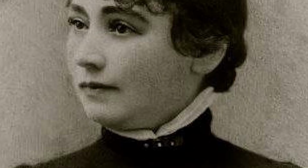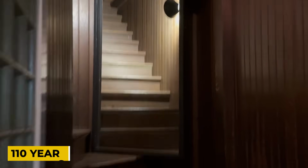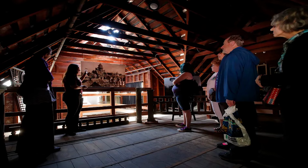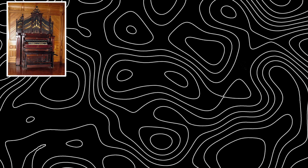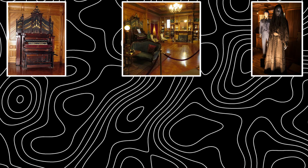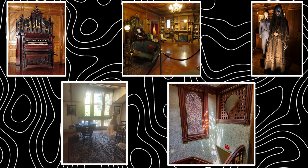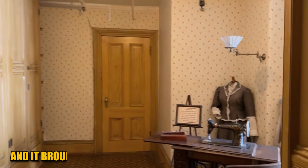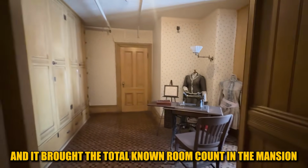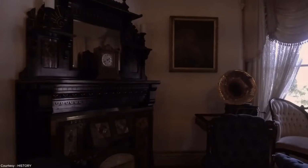She never set foot in it again, and then the years of construction swallowed it, and everyone forgot it was there. For 110 years, nobody opened it. Then, in October of 2016, a preservation team working in the attic broke through, and what they found was a time capsule, a pump organ, a Victorian couch, a dress form, a sewing machine, paintings, all of it sitting exactly as Sarah left it on the morning the earth moved. They named it the Daisy Room, after the daisy pattern in its glass, and it brought the total known room count in the mansion to 161. That number, by the way, keeps climbing, because this was not even the first forgotten room they had found.